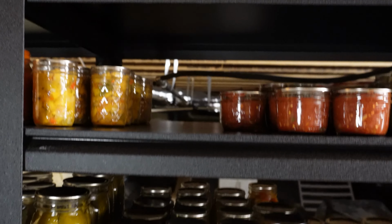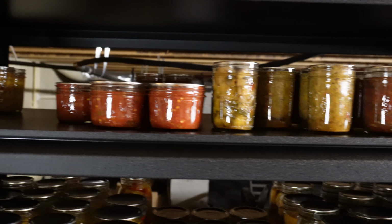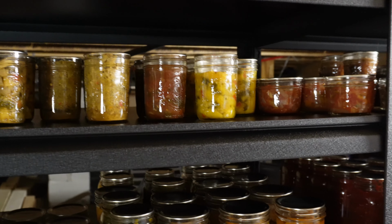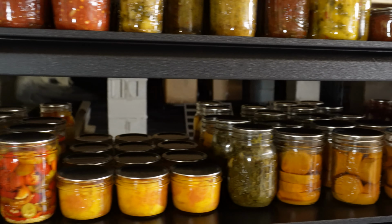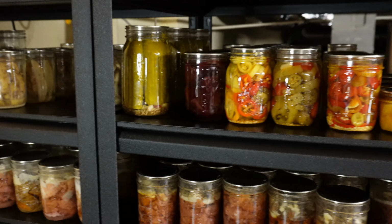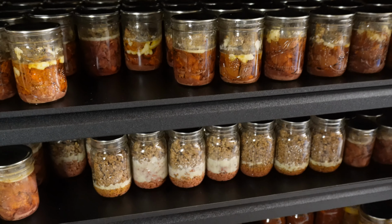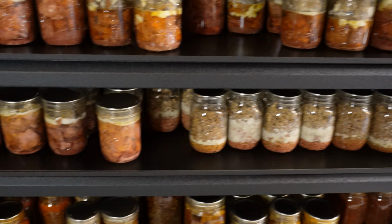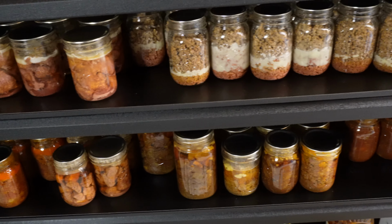Back up here, I have some sauces, although they're thinning out. With the kids home, we went through a bunch of those. I have sweet potatoes, peppers, pickles, some fruit. This is the canned beef. This is canned ground beef. Some of my meal starters down here, beef and gravy. I have beef with tomatoes and onions.